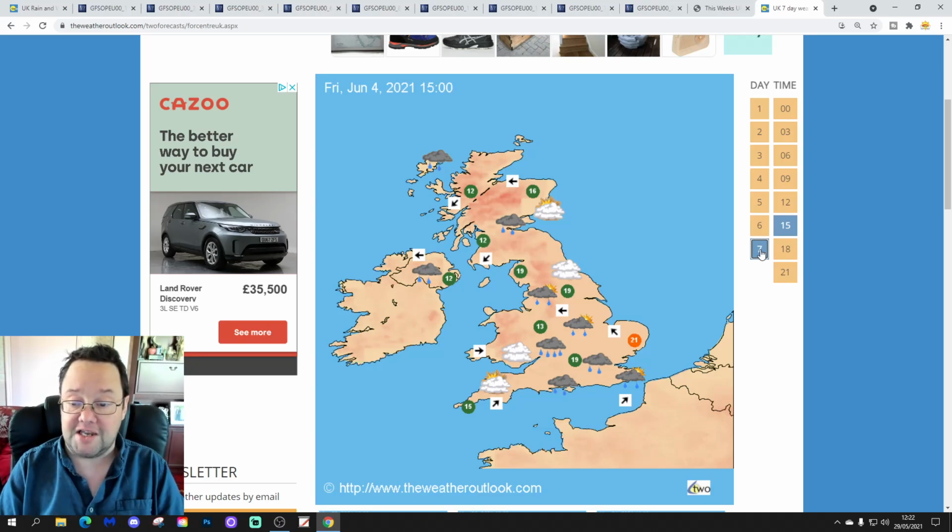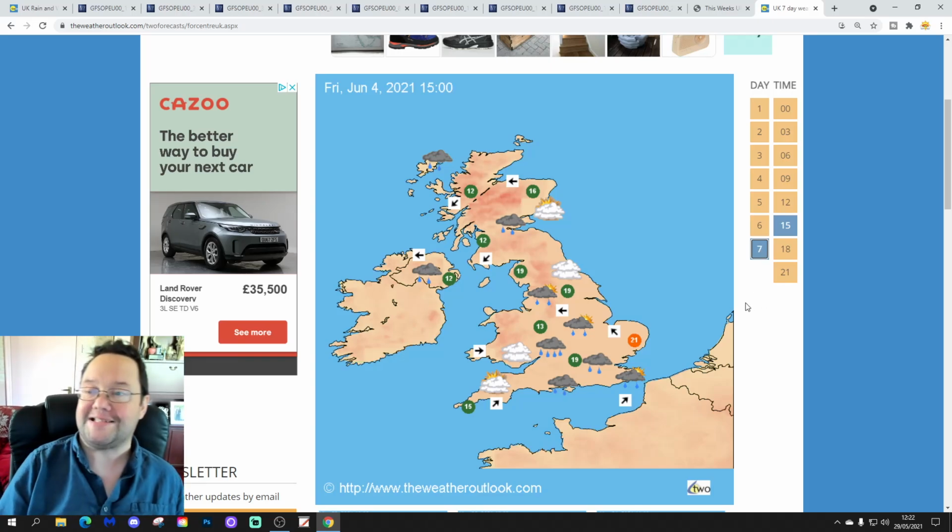and then thunderstorms could become widespread across England and Wales, and they'll drift northwards through the course of the day. Some quite severe thunderstorms by the end of the week. Watch your space on that.